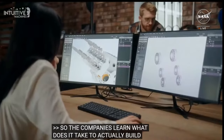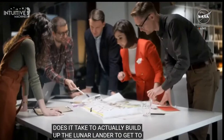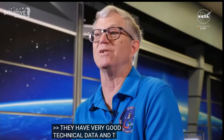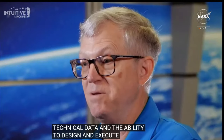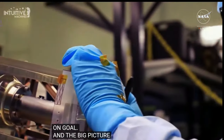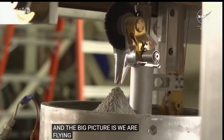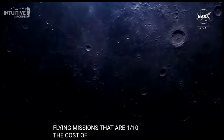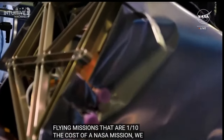They've been able to demonstrate that they have very, very good technical depth and the ability to design and execute missions. We're willing to take more shots on goal. We aren't risking human life. And in the big picture, if we're flying missions at 1/10 of the cost of a NASA mission and we fail two of them, we still get 8 missions for that same price. Even with 1 or 2 or 3 failures, this is still a very economical proposition.